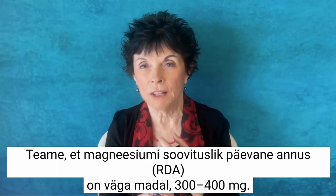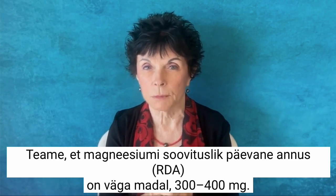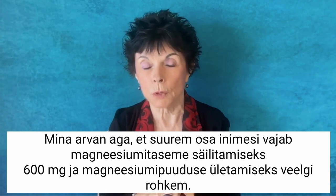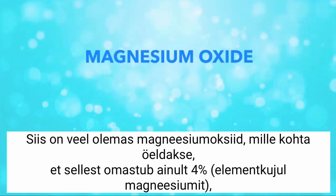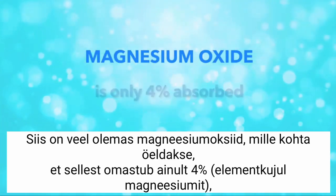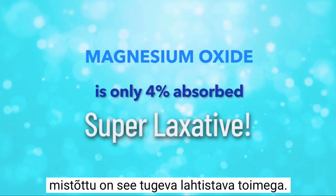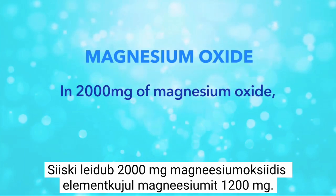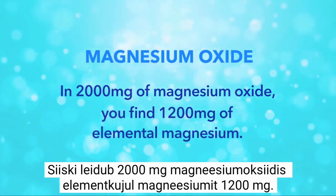Remember that the RDA of magnesium is a very low 300 to 400 milligrams. I think most people need 600 for maintenance and more for overcoming magnesium deficiency. Then there's magnesium oxide, which we are told is only 4% absorbed, making it a super laxative. However, in 2,000 milligrams of magnesium oxide, you find 1,200 milligrams of elemental magnesium.